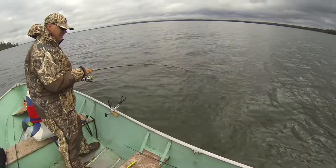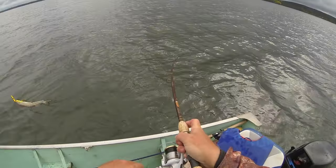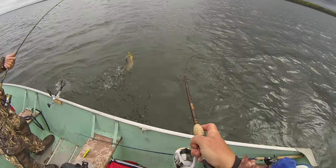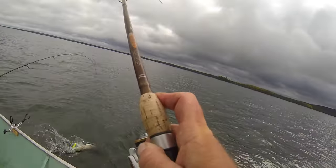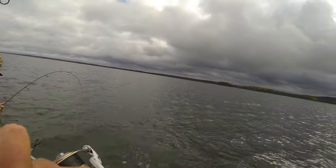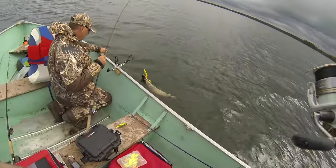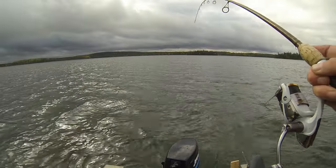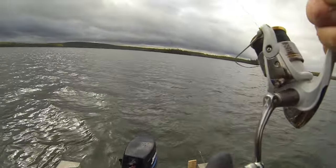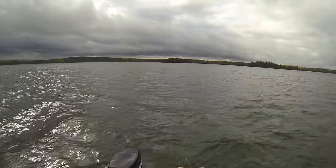These pike pull harder than any pike I've ever seen for their size. There we go. Russ is using, I think, a Savage Gear eel. Oh, this one could be a little better, actually. Getting one after another, and I didn't really want to turn the camera on because it's almost too frenzied, but this is too good.